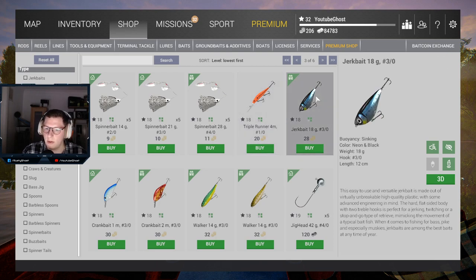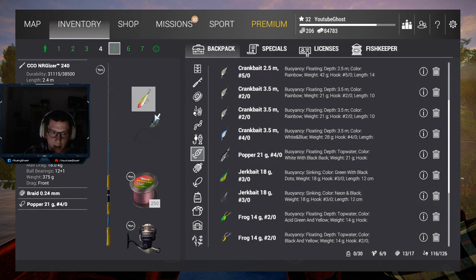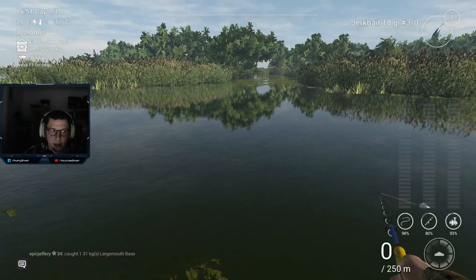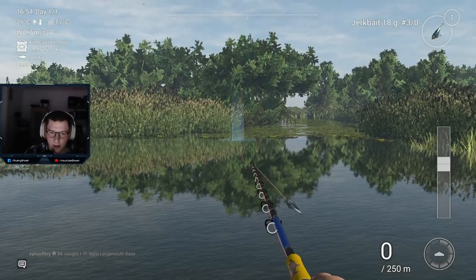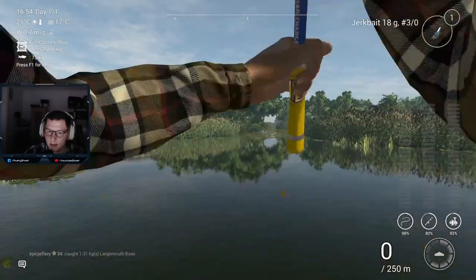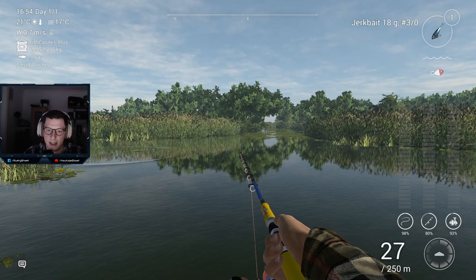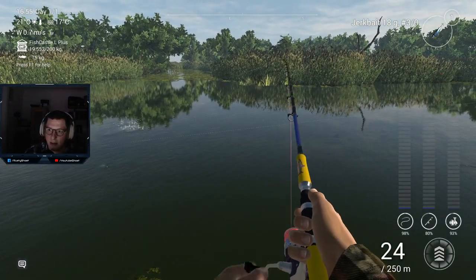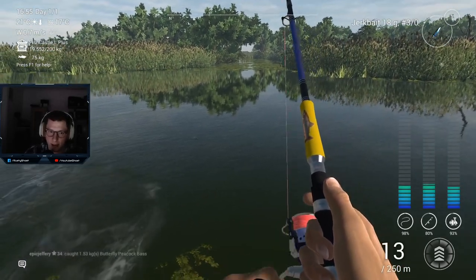in water. So I'm just going to get this neon one over here, the jerk bait. I'll show you with the jerk bait how it works. Look at that, how beautiful it looks. Right over here, this is the casting spot, over here to my left, it depends where you want to go. So this one already got something. This one sinks instead of floats.